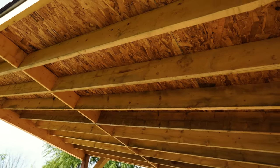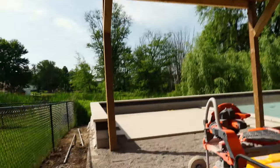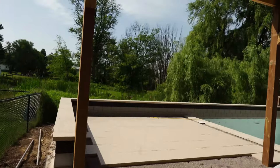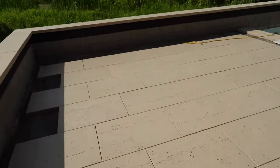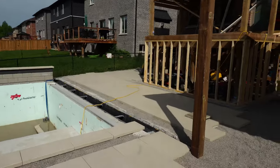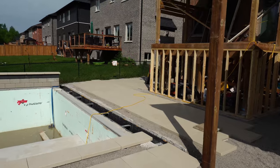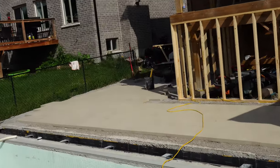So this is where we're putting our pot lights. They're getting 6 pot lights, 2, 4, 6. And as you can see, we have pavers down, baby. We got pavers down yesterday. Yesterday was paver day. Finished the final grade. We got all of our pavers down. Pavers are done over there as well. We're just wrapping up, working our way back. So we're finishing over there.